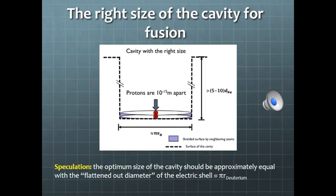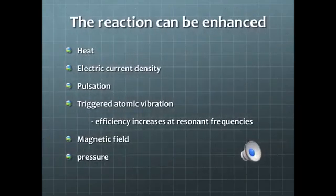If the size of the cavity is exactly the same as the size of the flattened out deuterium, then the two deuteriums will flatten out exactly the same way, and the two nuclei will end up very, very close to each other, and fusion might occur. This can be calculated, and this cavity size should be pi times the radius of the atom. If the nuclei are agitated, that would enhance the chance of the fusion reaction. This can be done by heat, increasing electric current, pulsation, triggering by atomic vibration, especially at resonant frequencies, magnetic field, and pressure.